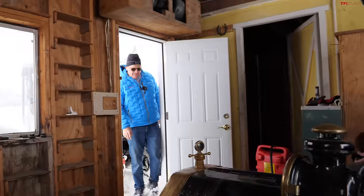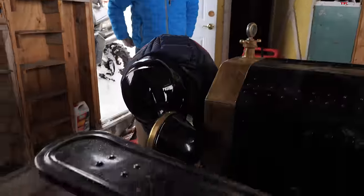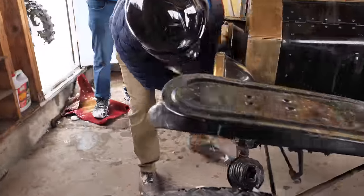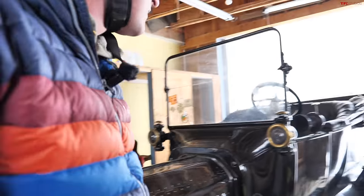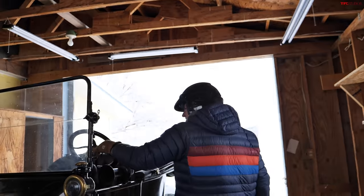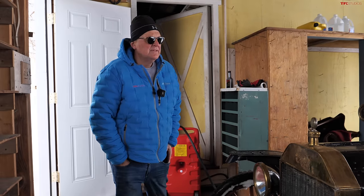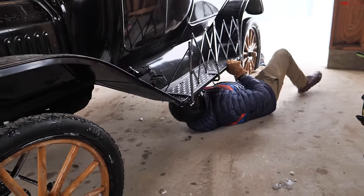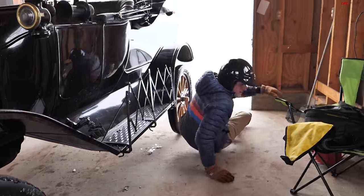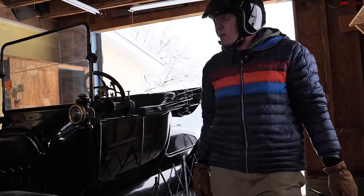Cool. I'm going to start it up so we can get the fuel out of it. You got it turned off? Yeah. Back up and running, Dad. So we're gonna let it run until it gets all the fuel out of the system.